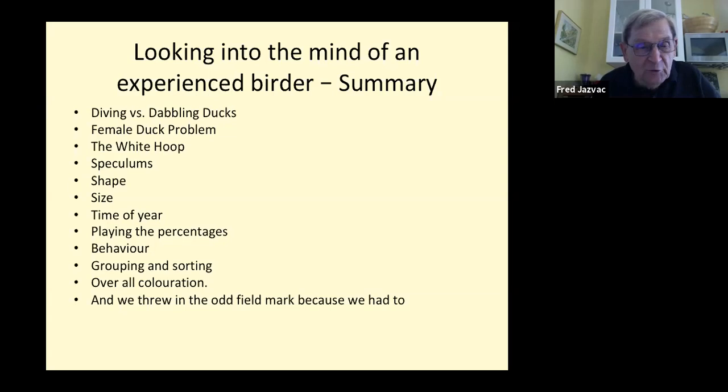I thought, that's great. And then, of course, there's the overall coloration. Remember that trick about the big, broad, white side of a common merganser that can be seen at a distance, even though you can't tell if it's a merganser, and the big broad white side of the common goldeneye, and going back to shape and size again, that the merganser had a longer look, and the common goldeneye had a shorter look. And then we threw in the odd field mark because we had to.